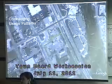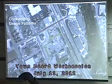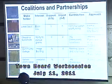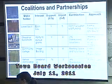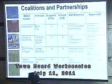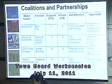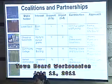So that's just kind of a couple examples of how the concepts work. And it can really be applied to any community. Now, some of the tools that we use to do this, this is an example of a stakeholder analysis. And this is kind of where we're going here.